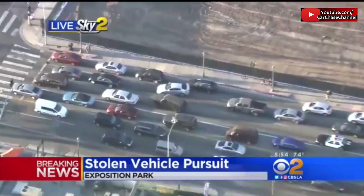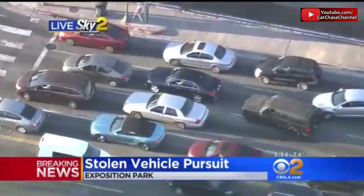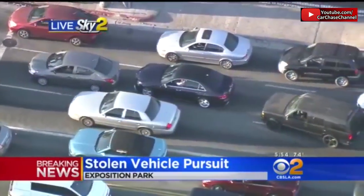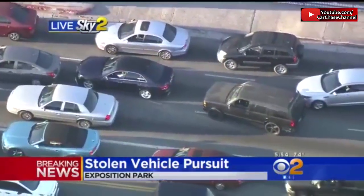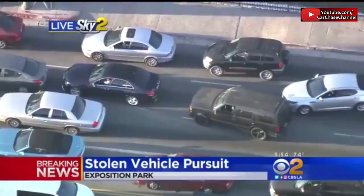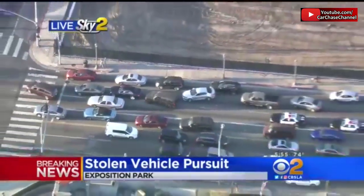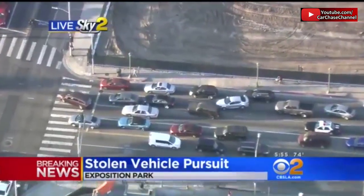Now, LAPD, they probably have their lights and sirens on. They might even be doing that honking noise that you hear. So these people might be just getting off to the left or off to the right. That's what they're supposed to do. But right now, the traffic's kind of just blocked up. And if the LAPD sees the opportunity, they might try to make an approach on that car. But right now, they're staying back at least a couple of car lengths.